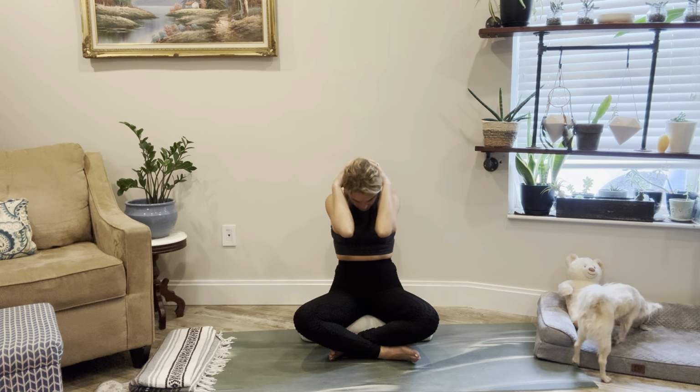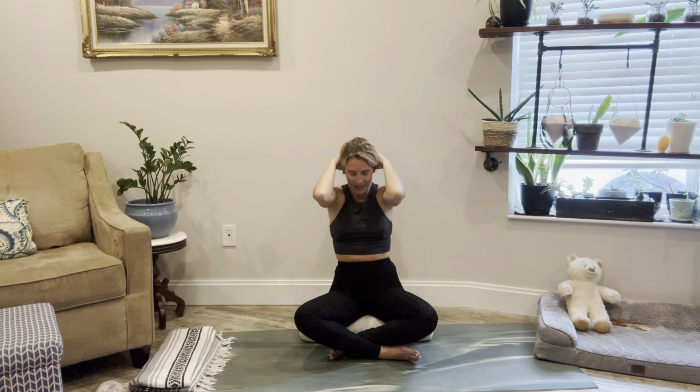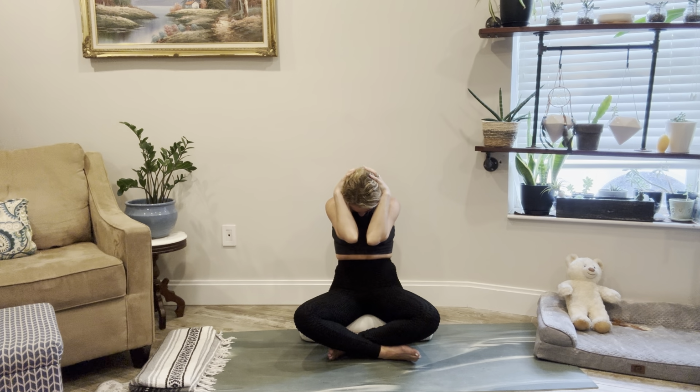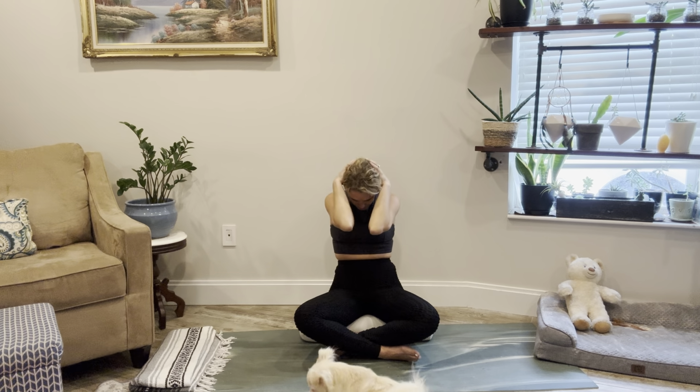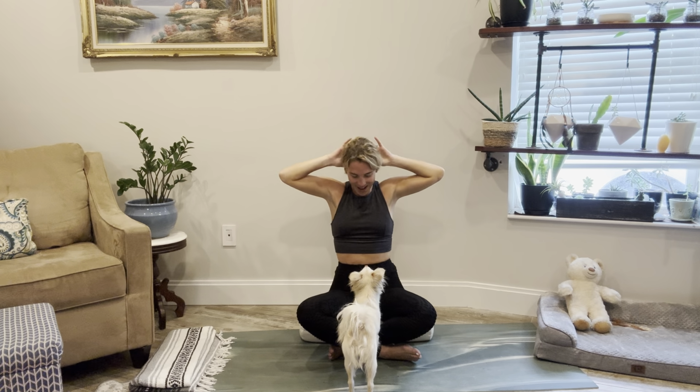Take 3 more at your own pace. Inhale, open. Exhale, contract. Breathe in, spread and open the heart. Nice job, exhale in. Last one, breathe in to open. Exhale, contract. And then open up.